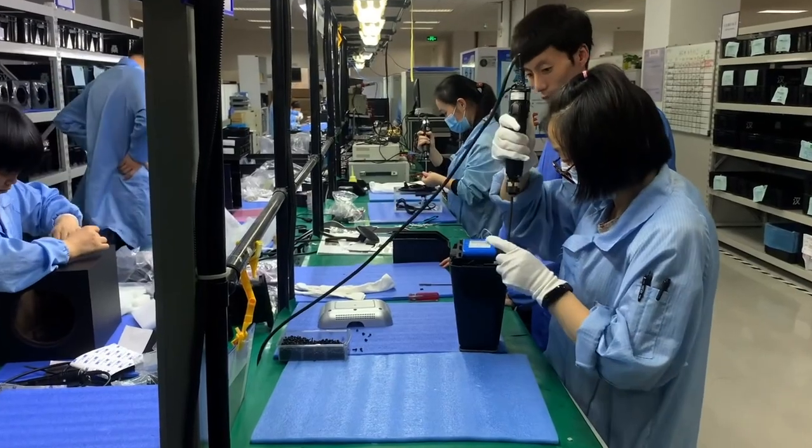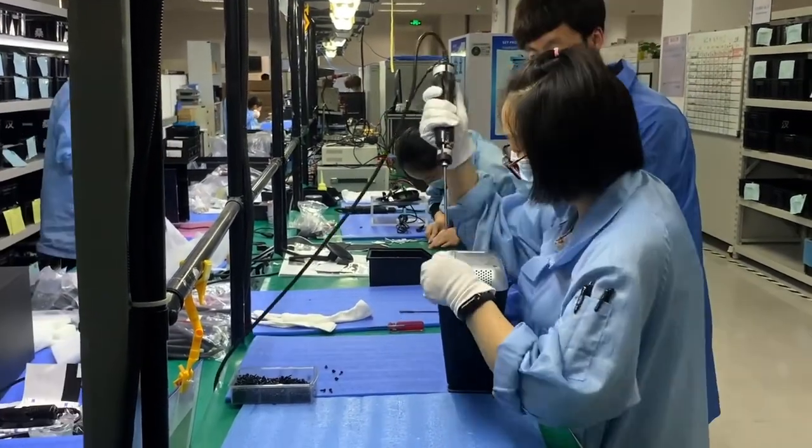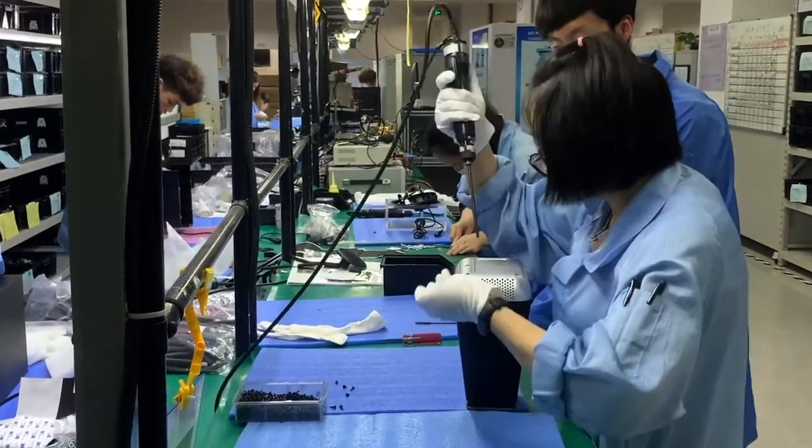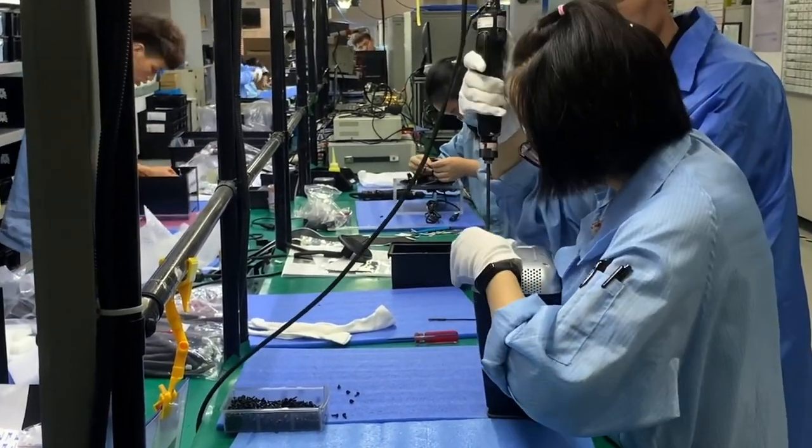We are headquartered in North Carolina, USA, and have partnered with reputed manufacturers who have an experience of creating quality products for brands such as Harman Kardon, JBL, and Philips, to name a few.